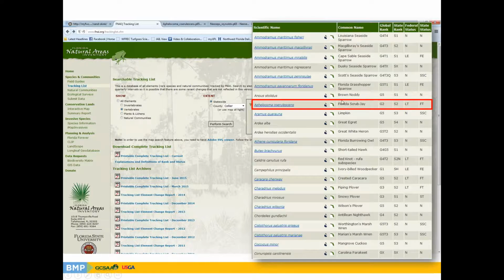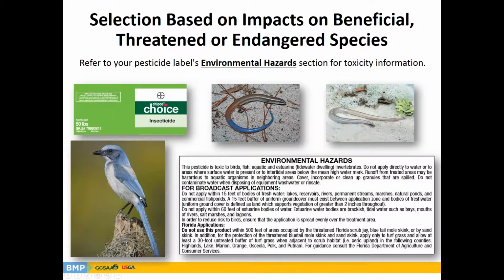I want to draw your attention to this one right here. This is the Florida scrub jay, and that's a good thing. It's this little blue bird that I'll show you in this picture here. It's a pretty bird, and we pride ourselves that on our golf course we have documented the Florida scrub jay, but we also keep good pesticide records, and we use a particular insecticide.